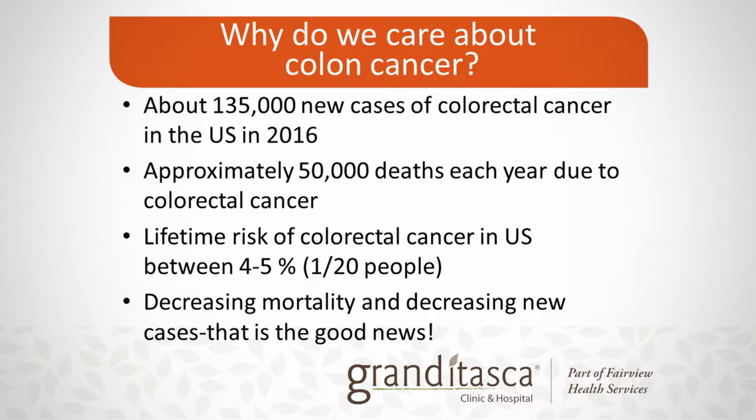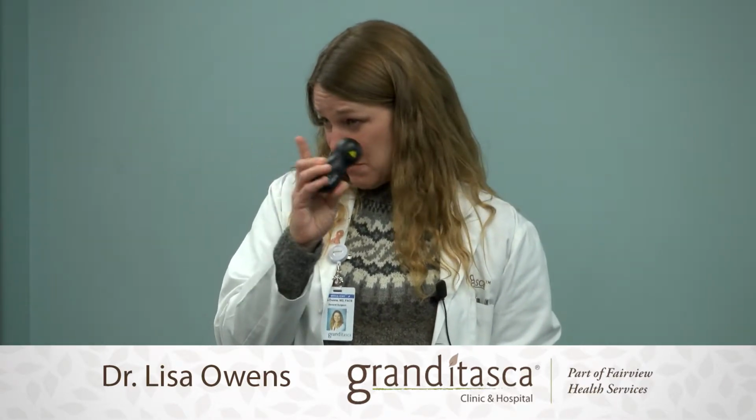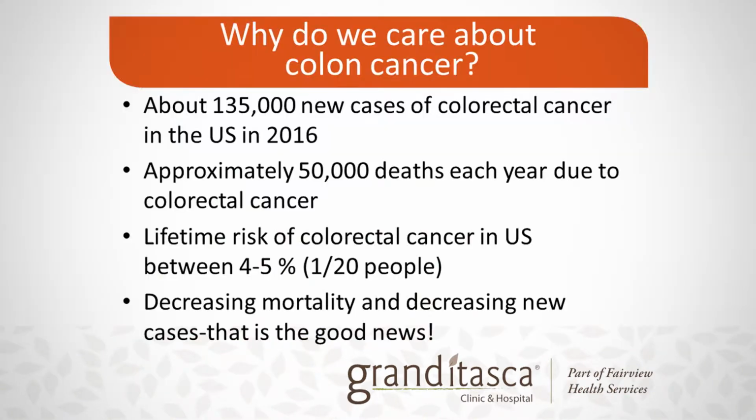Why do we care about colon cancer? So colon cancer, about 135,000 new cases in 2016. Approximately 50,000 deaths each year. The lifetime risk of colon cancer is 4 to 5%. That means 1 out of 20 people. So we've got more than 20 people in here, so there's probably at least 2 who have or will have colon cancer.